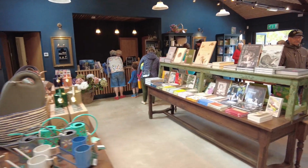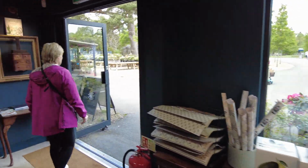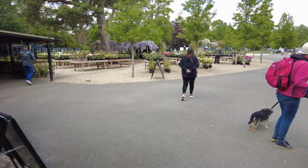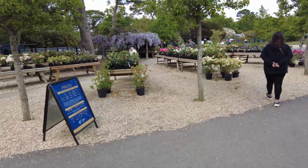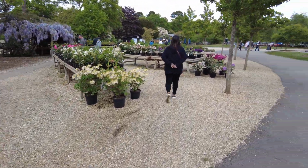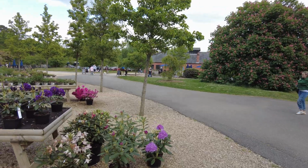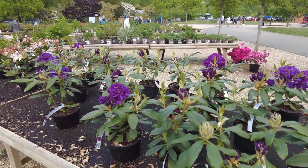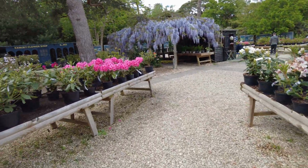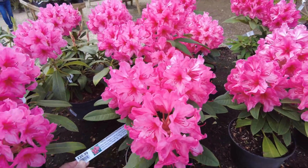So this is the gift shop. It's fairly small, but then it's got all the things you really expect to find in a gift shop, including barking dogs. And then outside, you have all these displays of plants for sale. Some more wisteria there. It's a fairly impressive tree there. £21 for these ones. They're nice. These are £21.